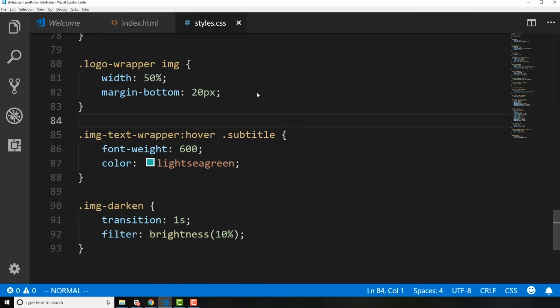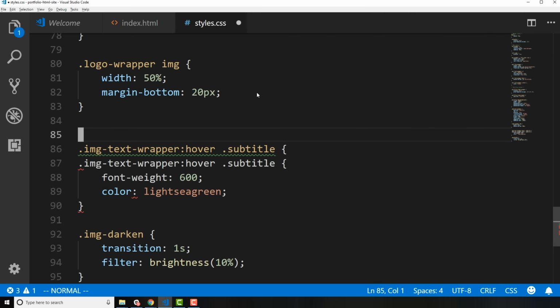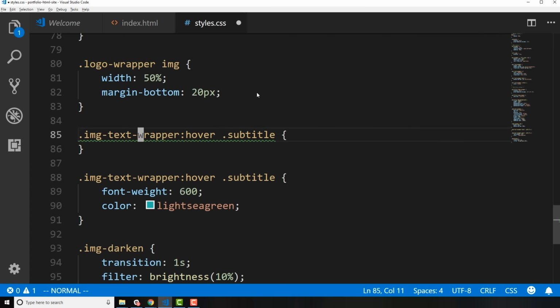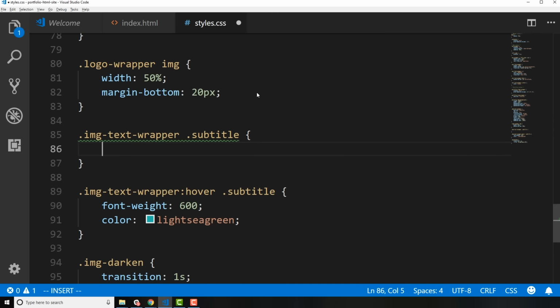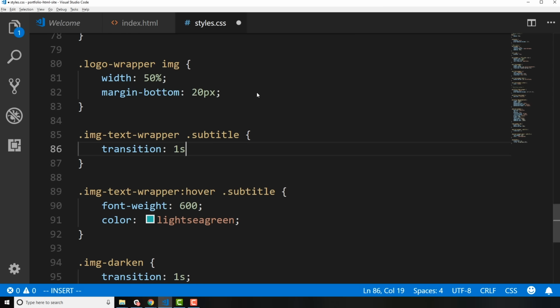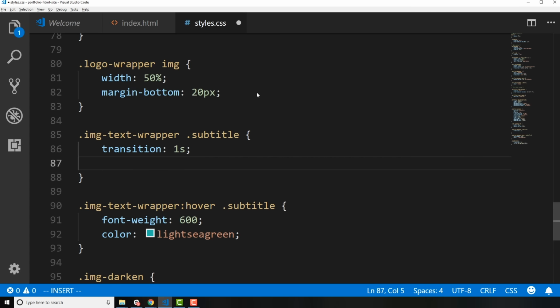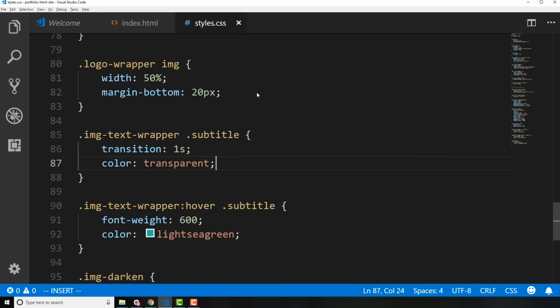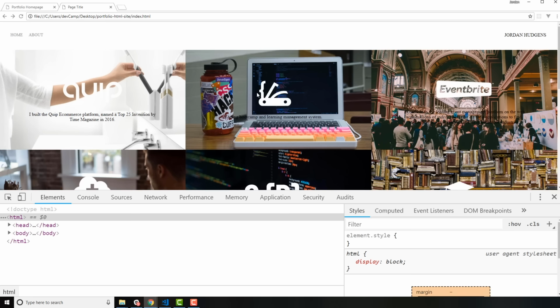Now let's come up and let's add the start state for it. So technically that should only happen when someone is hovering. So now let's remove this hover value and let's add the transition. So I'll add transition, 1 second. I want it to be nice and slow. And then I want the starting color to be transparent. So I'll hit save here, and now if you hit refresh, you can see that it's not there, but when you hover over, that's when it appears.